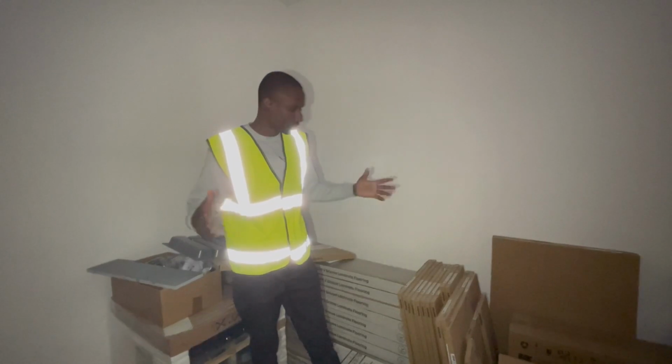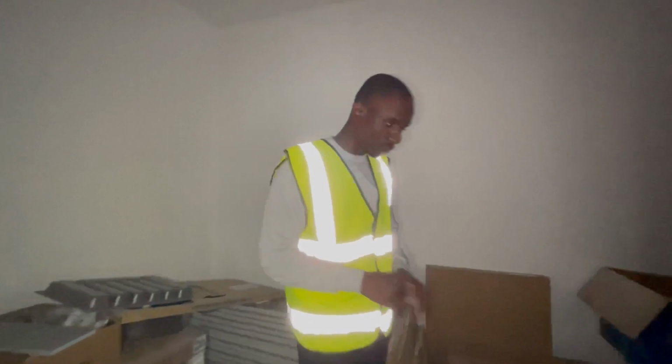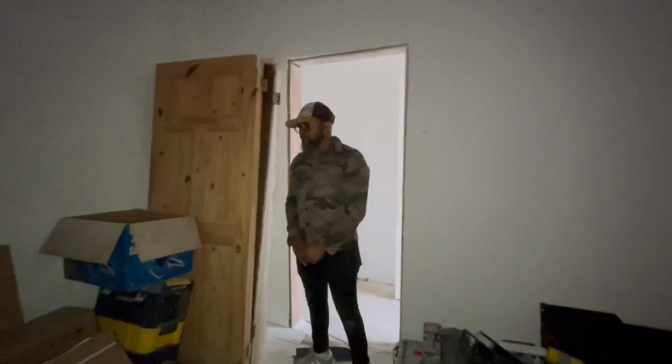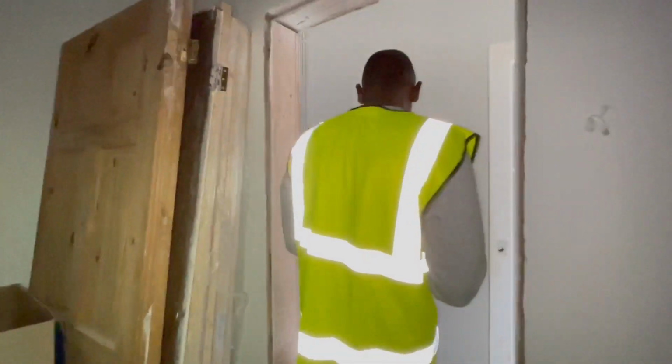We love it. It's going to be beautiful. As you can see, they've done all the skimming, all the first fix has been done. We've got the kitchen ready to go. Everything here is all ready. We were protecting the laminate flooring as well, which is really good. We've got the doors. Really and truly, we've maximized this space and made this room a bedroom. So we're going to walk into the next room that was part of this bedroom.